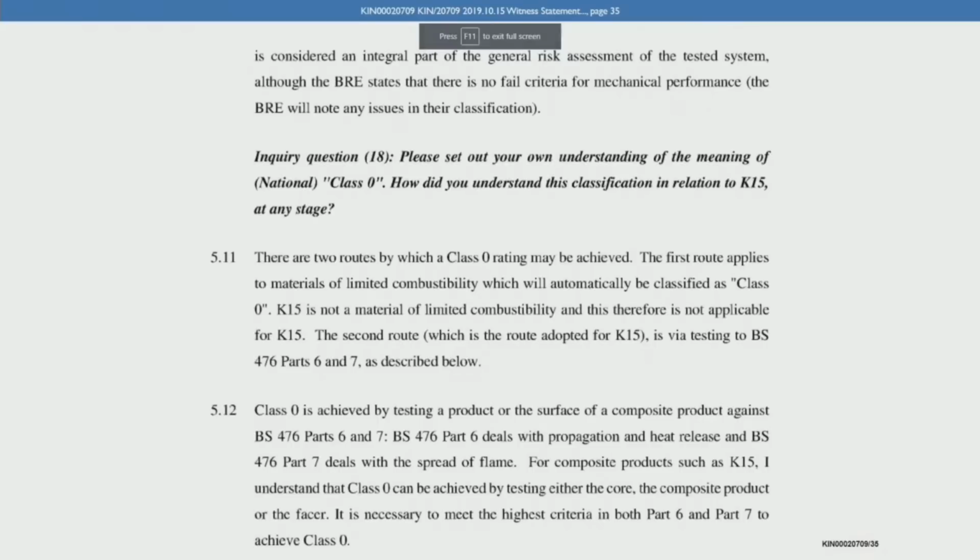Yes. You see that there? Yes, I now do. You say that you've refreshed your understanding of that when you were preparing your witness statement. Would you have had that understanding at the time you were the technical manager and carrying out these 8414 tests? I would have had knowledge of that, yes.